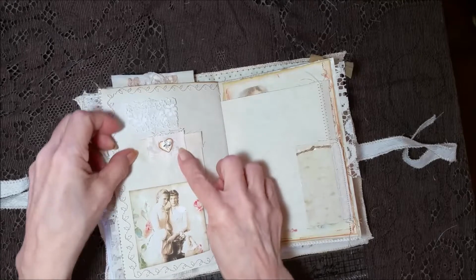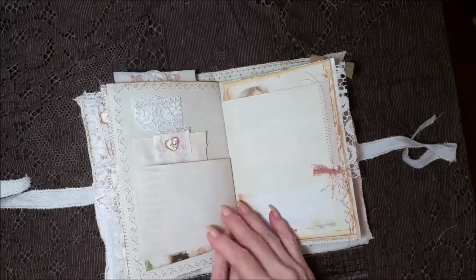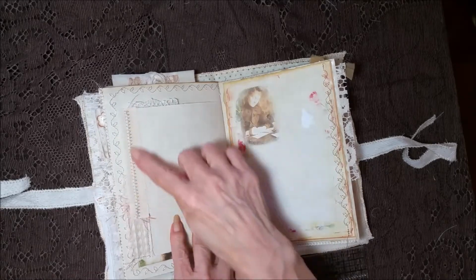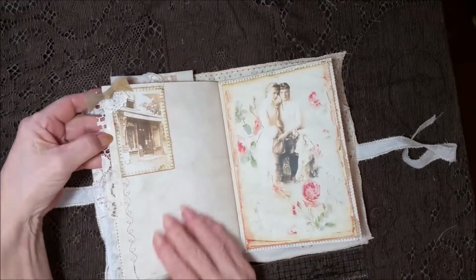Little heart. A little card here with a little knot. Different fabrics and fuzzies and stitching. Again, the faintly lined paper and the laces.